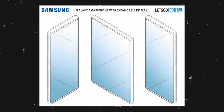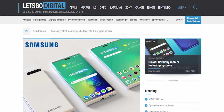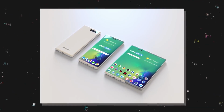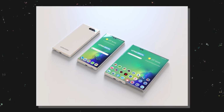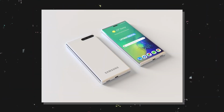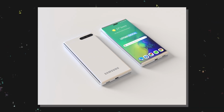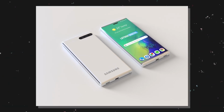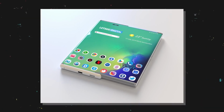Now, lucky for you, we don't just have to rely on these patents. Website Let's Go Digital made mock-ups, concept designs based off of this patent. And yep, looks just as you would expect it to look. Now listen, this is not the first time we've seen rollable technology from Samsung. We already know that they're working on a rollable phone of sorts, but it rolls the other way. The display rolls to expand the actual phone and make a bigger screen.